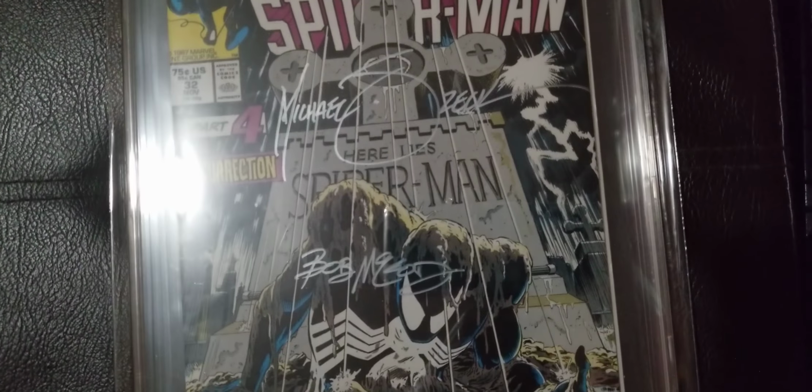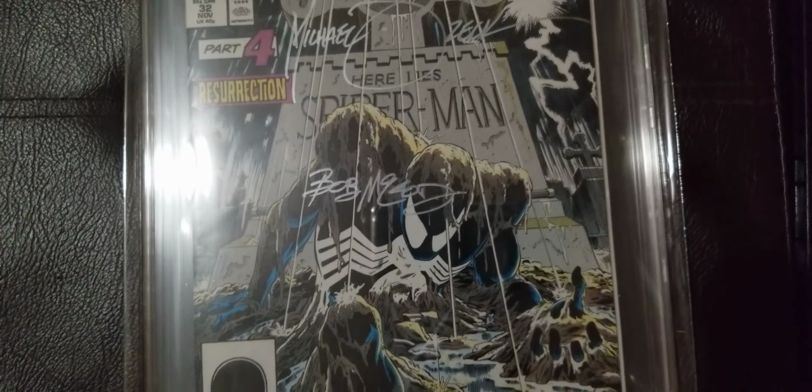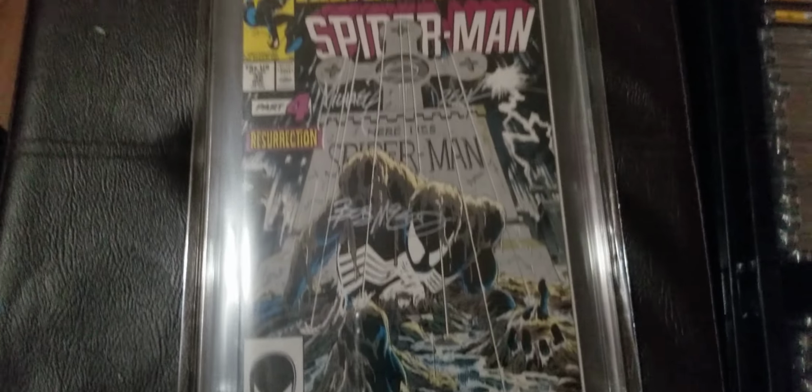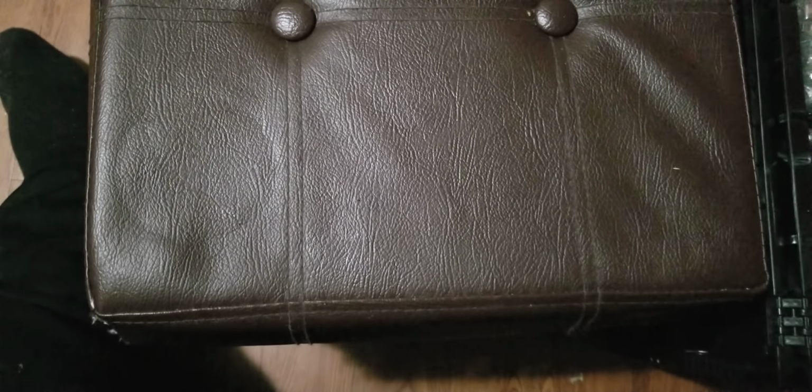I know the signatures are real because I got them myself back in the day when we used to have church cons back in the 90s and stuff. So once they change that red label, then I'll submit this and get it verified through them. That's actually my only PGX in my whole collection that I have left.